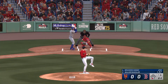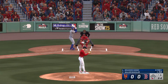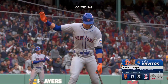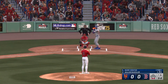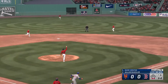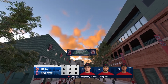Buehler turns, kicks, fires. And a foul ball. Swing and a miss, and he got him. He's notched 4 strikeouts now. So now batting, the designated hitter, Mark Vientos. DH, Mark Vientos. 4th inning underway, no score. Swing and a ball popped up. Hamilton pulls it down and he makes the catch. And that's the 3rd out.